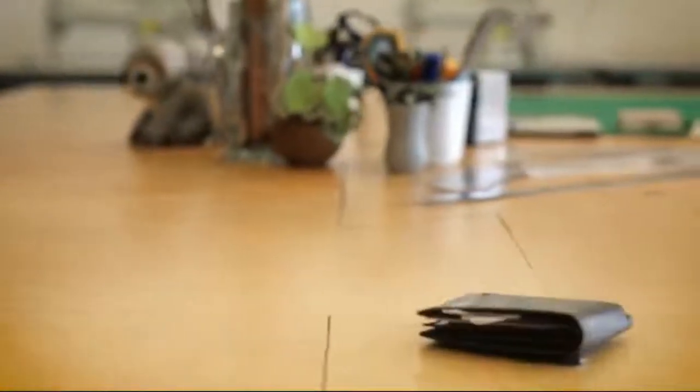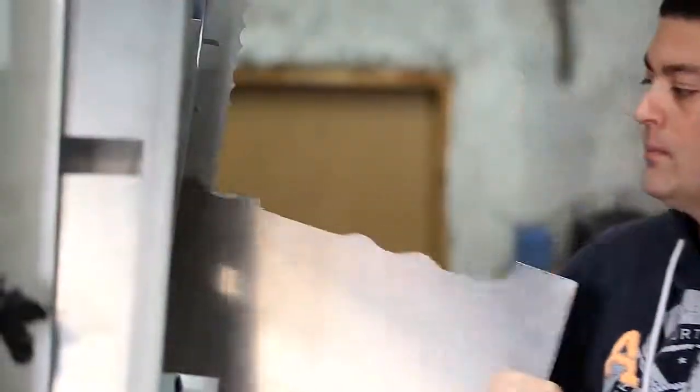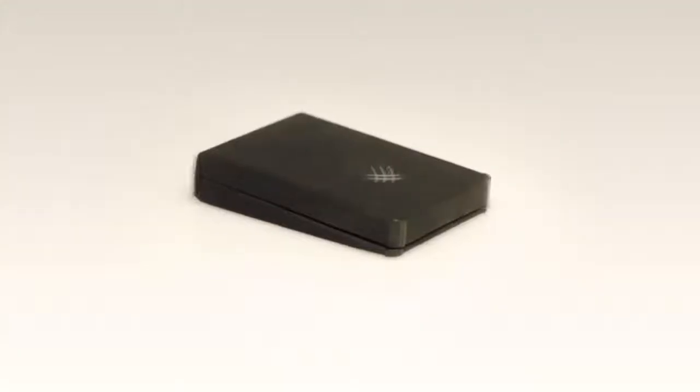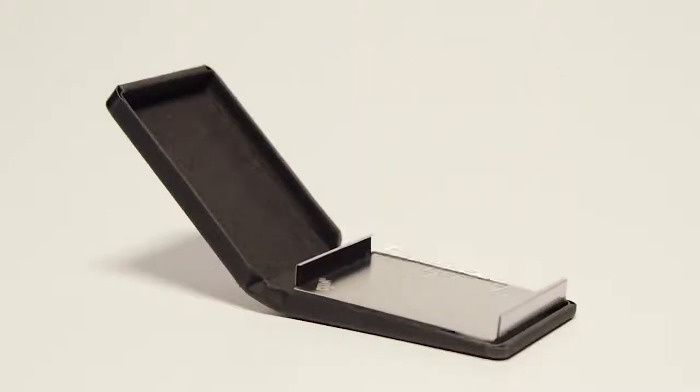Let's face it. Wallets are either bulky and uncomfortable, or way too minimal. So we came up with something new. It combines handcrafted traditional materials with an innovative design. Meet DJIN. DJIN has just 2 compartments.